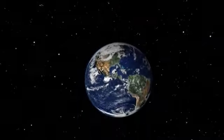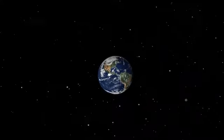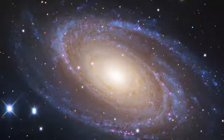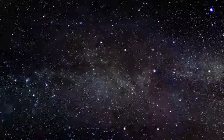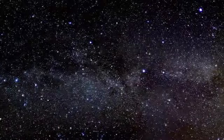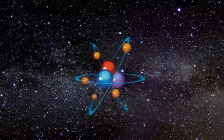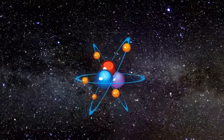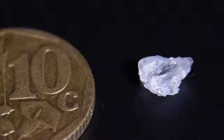Our world is so big that more than 7 billion people fit onto its surface, with room to spare. Even more astoundingly, our huge planet Earth is only a speck in our galaxy, the Milky Way. Now think about this. Everything in the enormous universe we live in is made up of atoms. Atoms so tiny that there are billions more atoms in a single salt crystal than there are people on planet Earth.